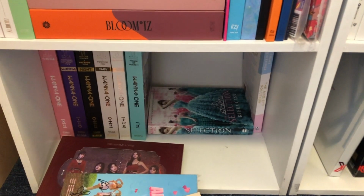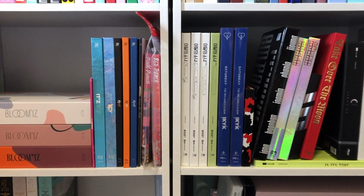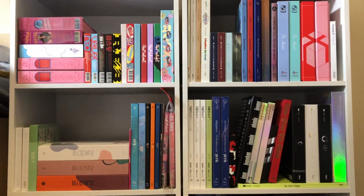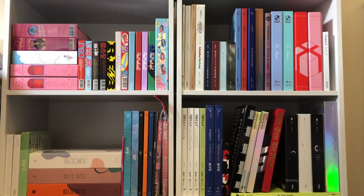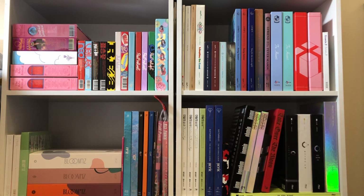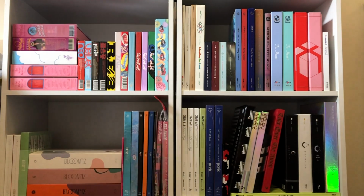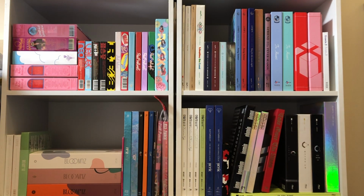So moving on into a short Q&A section. I'll angle this up, move it back. This is what these shelves look like when they're all in view. So I made a little list of some of the questions. I got quite a few, so I had to pick and choose, but I've made a short list. So the first one is the first group I stan and what got me into collecting.